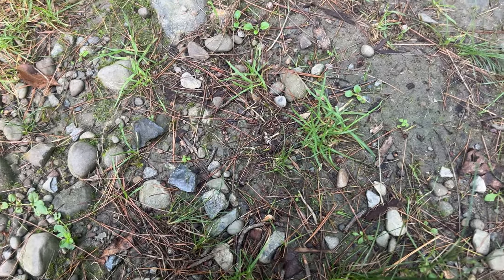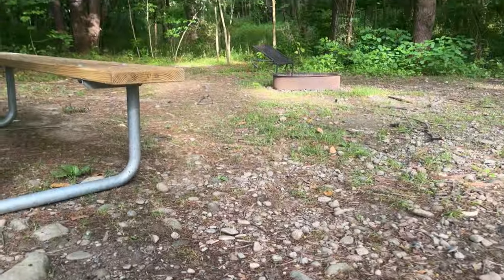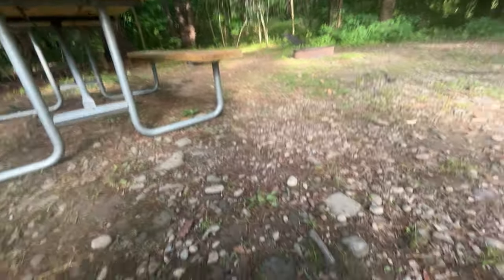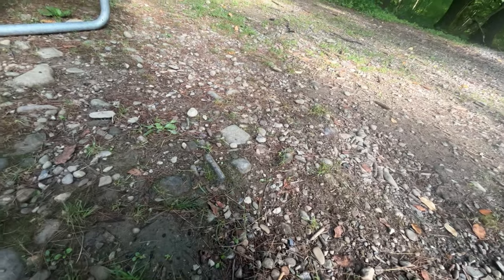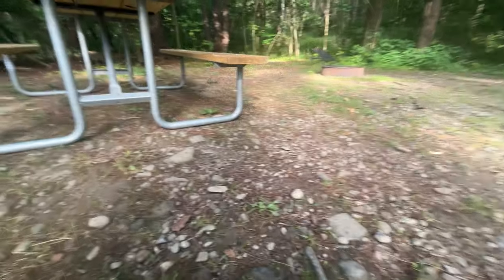We got in at dark last night, so I didn't get a chance to really look around. There's a fire pit, there's a table, there's chairs. It's a really small campsite. So if you're looking for flint and it's at the campsite, that's a good time. Good morning. I'm tired. Good morning.